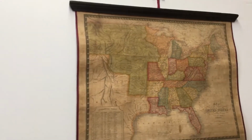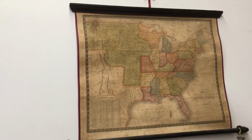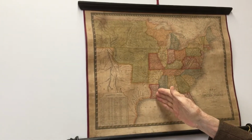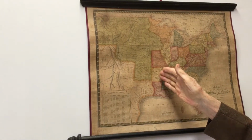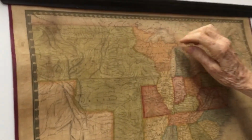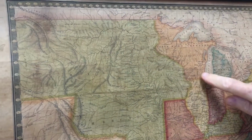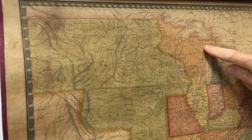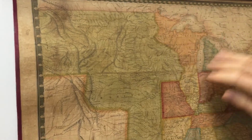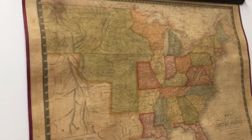And the interesting thing, this is kind of a watershed time. There were just states, one state deep west of the Mississippi River. Because up here, all these states, Minnesota, etc., Wisconsin, are Northwestern Territory. And the Winnebagos and other Indians, the Indians are still occupying all this area west of the Mississippi.